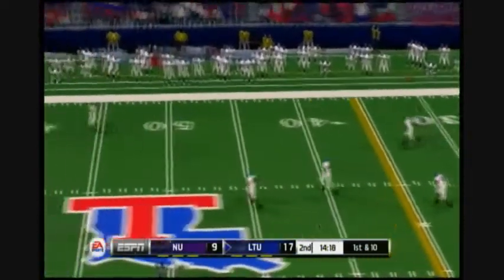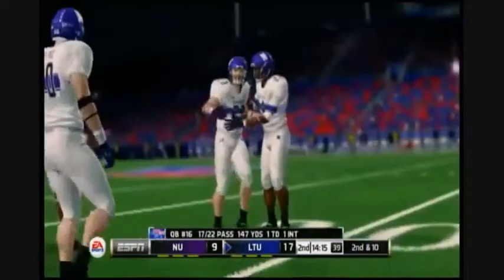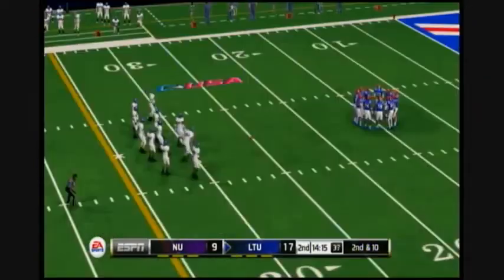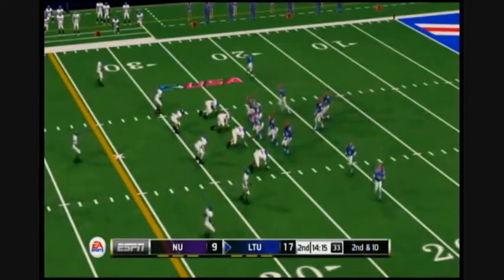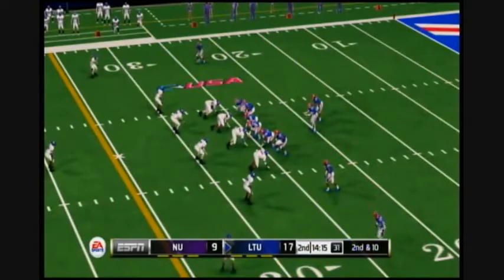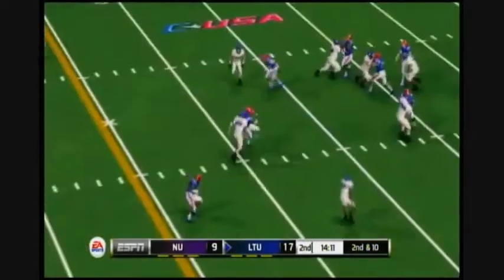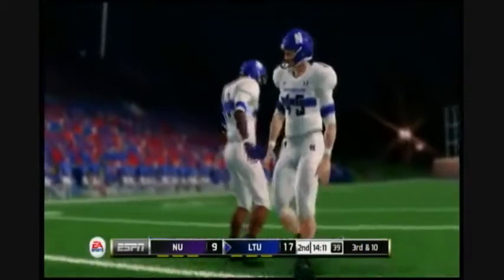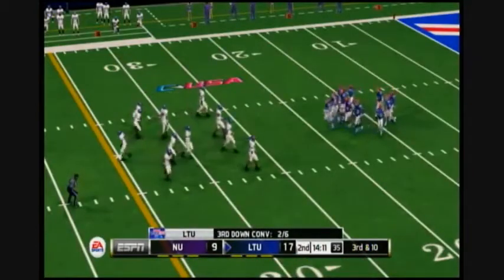Going long. No, incomplete. Number 3, the intended receiver on the play. From their own 25-yard line. Second down. Mike 50, Mike 50. Right down. Quick release, tight end, incomplete. Number 81 was the intended receiver on the play. That brings up 3rd and 10.